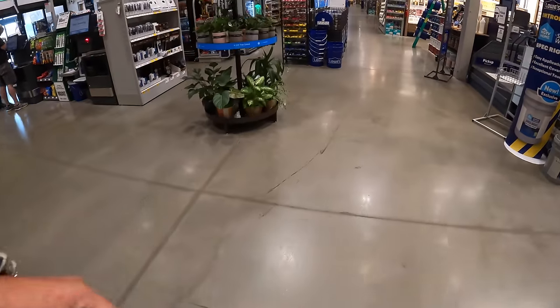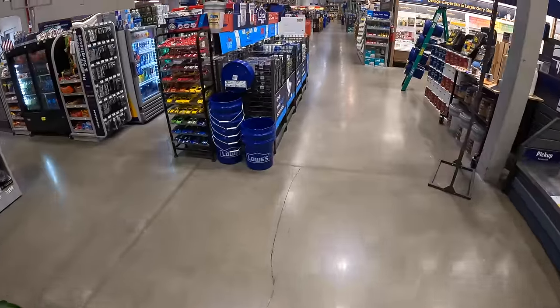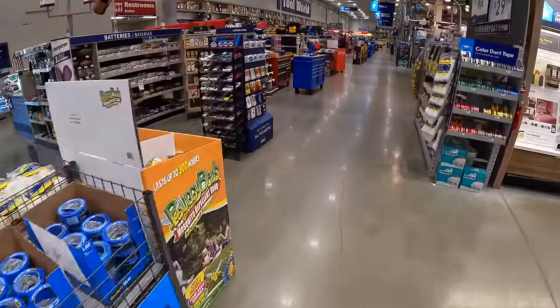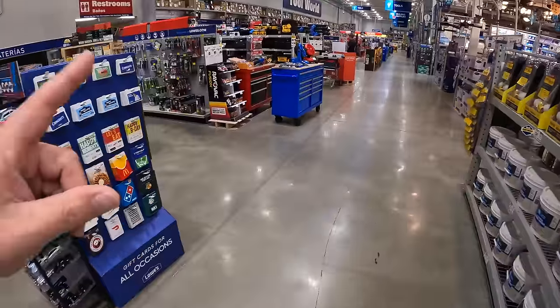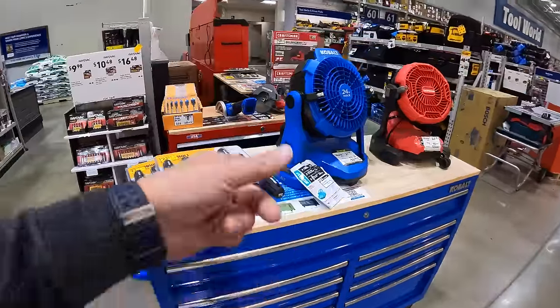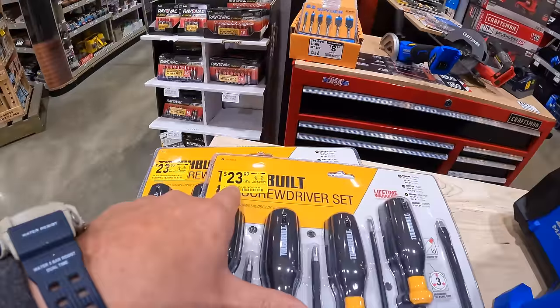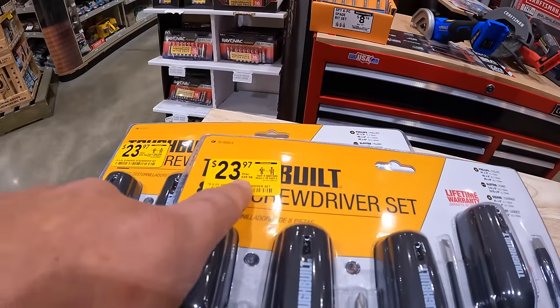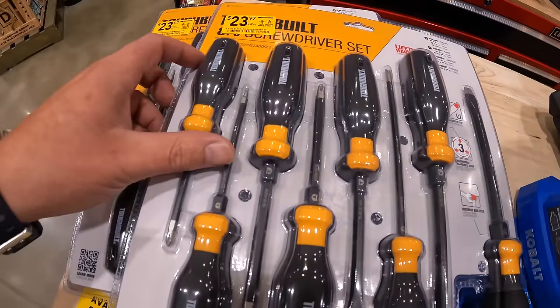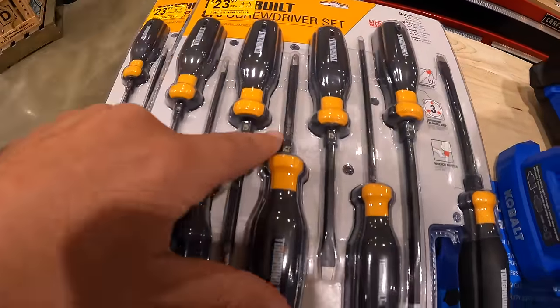All right, let's see what they got over here. I did see a Flex truck outside, so I think the Flex rep is here today. They do have a few items on clearance. Tough Built for $23.97, was $39.98, for their 8-piece screwdriver set.